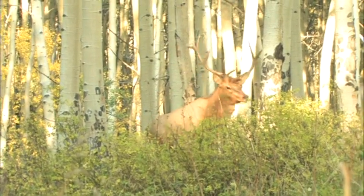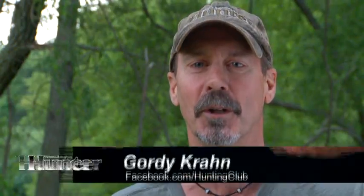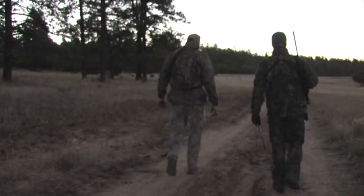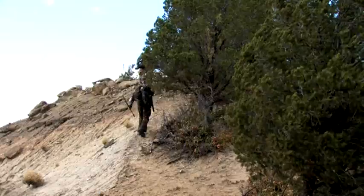The Jicarilla Reservation in New Mexico, I mean, we're talking about elk nirvana. It is the most beautiful place in the world if you're an elk hunter, and it is quintessential Western hunting. And when you're talking about Western hunting and elk in particular, you better bring your A game, because you're not only going to be covering lots of miles, you're going to be covering lots of vertical miles.